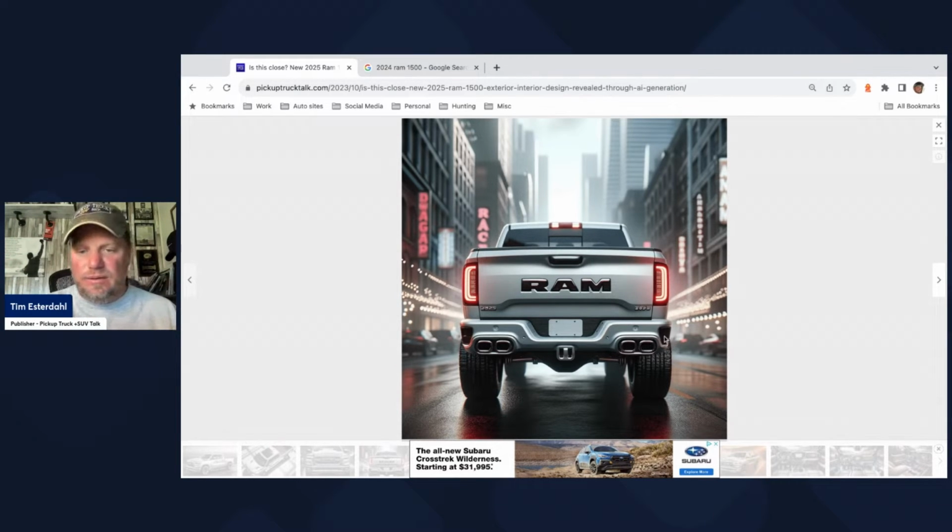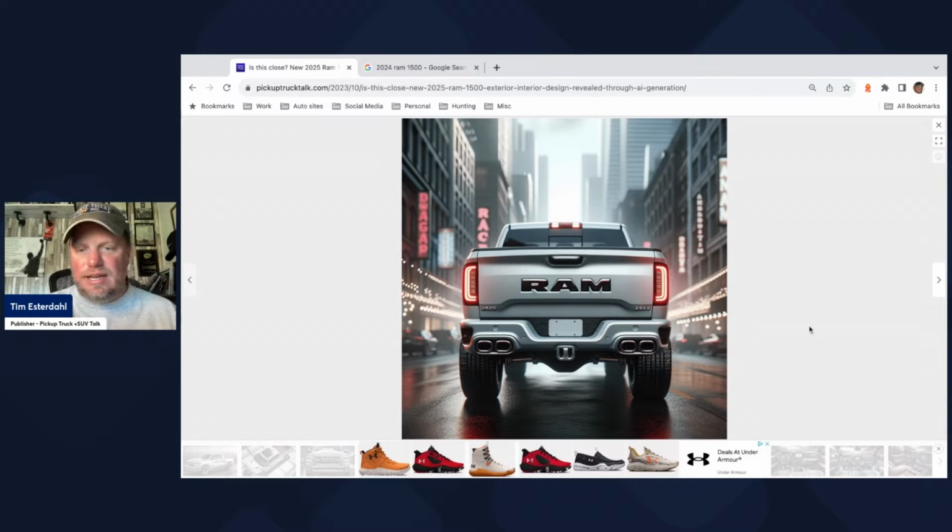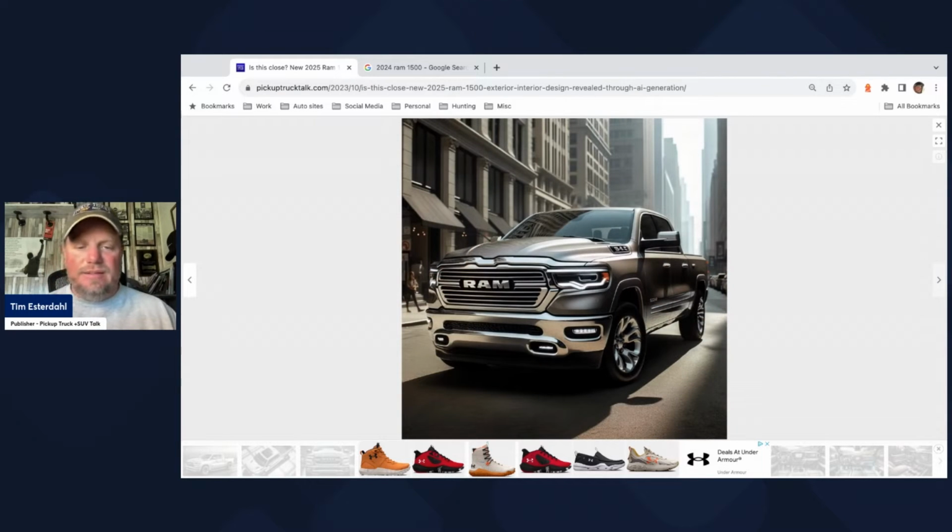And then it looks like we have a little bit of a notch there on the sides for probably some sensors and things. I don't know, it doesn't look like a step to me. It looks like it's built on the sides. Again, not official, computer generated. But I want to get through these images.